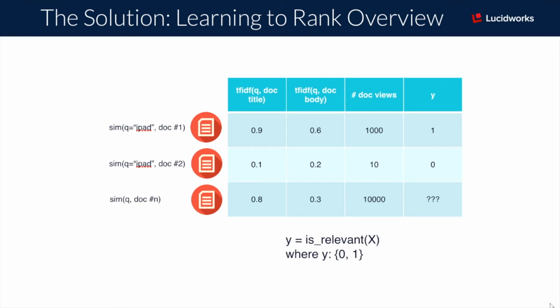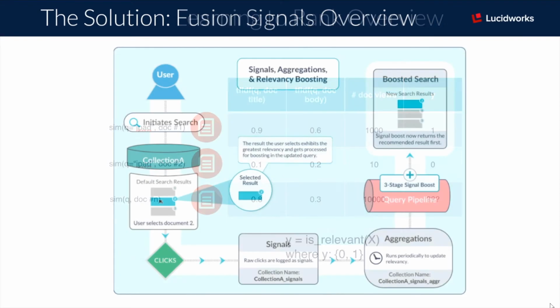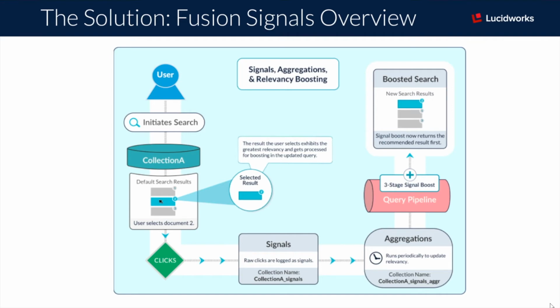Similar to how a spam classifier learns from training data in the form of emails, learning to rank models are trained in the same way, but with ground truth relevance labels. Fusion offers a powerful and convenient platform for building learning to rank models.